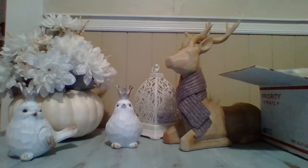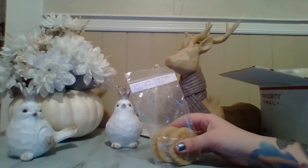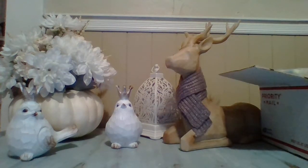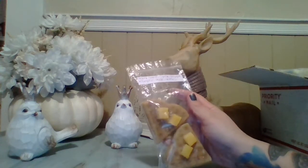And last but not least, it wouldn't be a Canadian Christmas box unless I sent her some Canadian vendor wax. So this is from Make Sense Candle Shop. Sugar, milk, and cookies. 3 cute little cookies there. Oh, this is deadly. Make Sense Candle Shop's pumpkin pecan waffles.